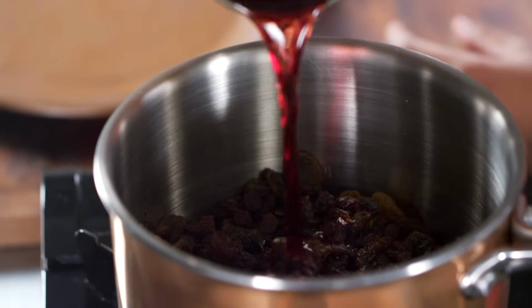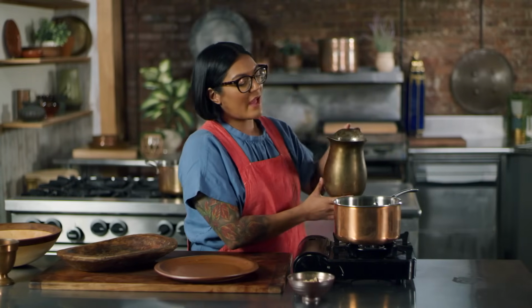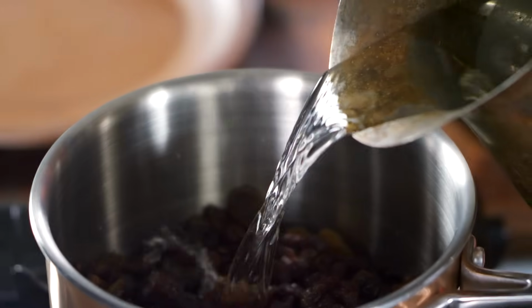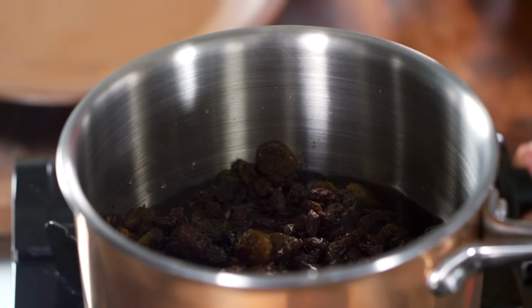Okay, now I'm gonna add some red wine. Now I'm gonna add some water, and we're gonna let this gently simmer down until all the dried fruit plumps and turns into a paste. It's gonna be a little bit like a dried fruit compote.